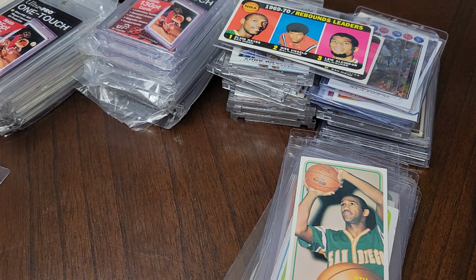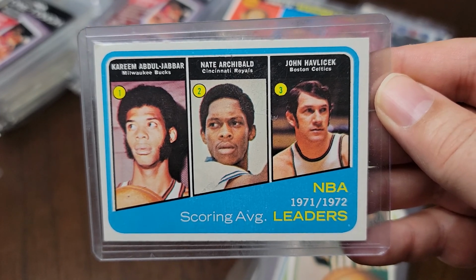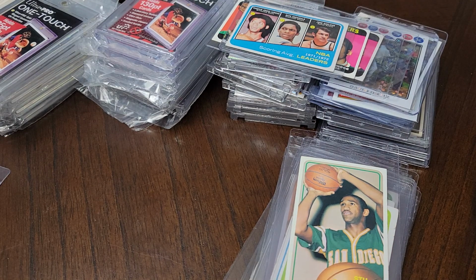And then he also included this one. I already have it. It's got 3 Hall of Famers on it, and I wanted to make the trade balance out a little bit. And there should be one more here.